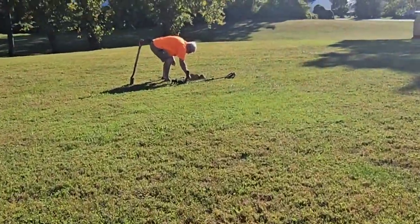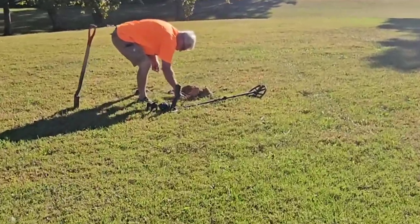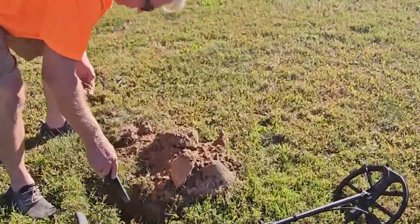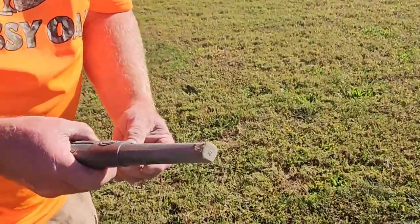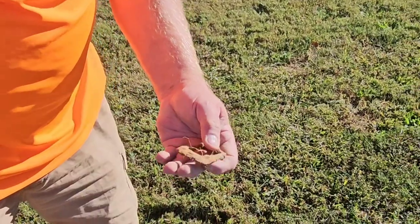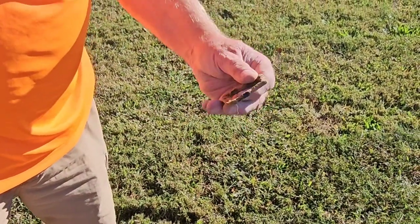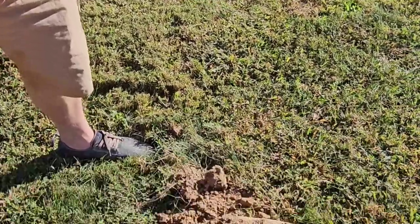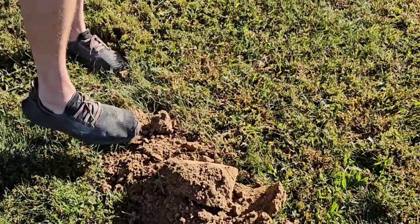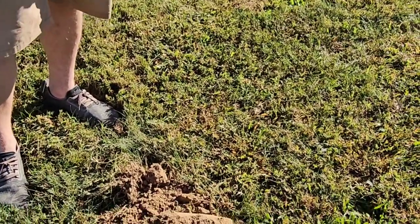All right, now Bobby's just scored some history right here. Let's see what we got. That 700 showing him something. Oh, she's metal? Yeah. That might have gone with them oxen. That's a big one. In good shape. Yeah. Right there, right underneath. Well, the thing showed deep, but it was underneath that ball of grass. Man, I don't know why it showed down deep.